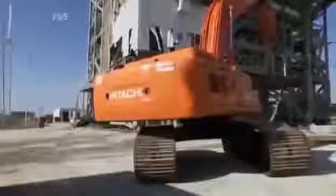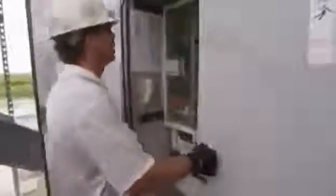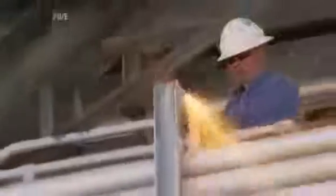There's a lot that needs to go, including delicate electronic systems housed in heavy-duty cabinets. Holy mackerel. I guess this is why I don't build anything. Wow. What can't be ripped out has to be burnt off with cutting torches.